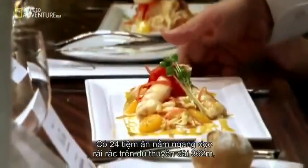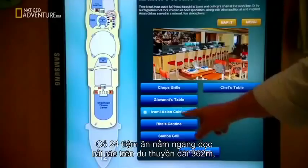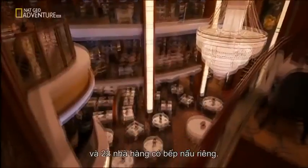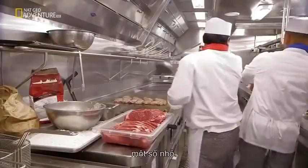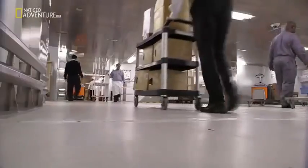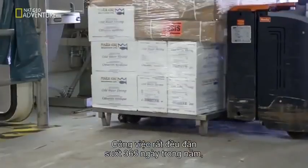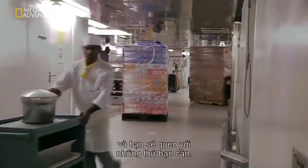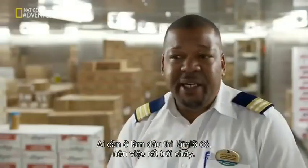There are 24 restaurants spread the length and breadth of this 362-meter-long ship. And 23 have their own kitchen or galley. Some big, some small. These pantries supply every ingredient. It's like clockwork. You do it for 365 days in a year, you're gonna get accustomed to what you make. Everybody that needs to be in place is in place, so there's no hiccups.